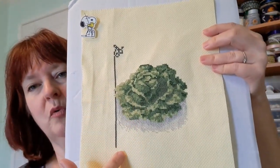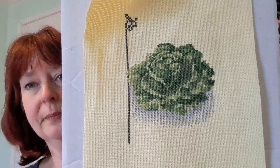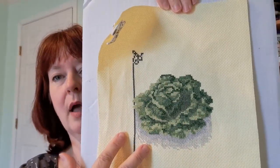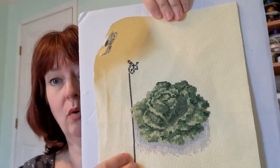Now, the last time you saw it, I had completely finished the actual lettuce. And all I had left was the border and the wording. Well, here's the border. I have begun the border. So this is what I've got so far. I don't think this border will take long. I fully expect to finish this by the end of this month. And that is a goal for me for February.